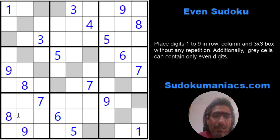All right. Oh yeah, do I need to read out the rules for the even Sudoku? I guess most of you are aware, but still, rules of classic Sudoku apply. That is, no digit repeats in a row, column, or a box. Additionally, the cells marked in gray can contain only even digits, that are 2, 4, 6, or 8.